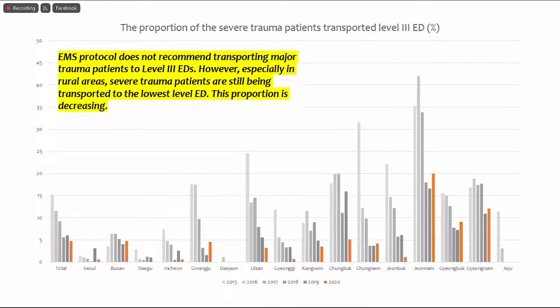And nationwide, this indicator is decreasing from 15% to 5%, and it is a very rare situation in the Seoul metropolitan area. But in the Jeonnam area, cases transported to level 3 EDs are around 30%. So in rural areas, we also have a shortage of sufficient medical care resources for severe trauma.